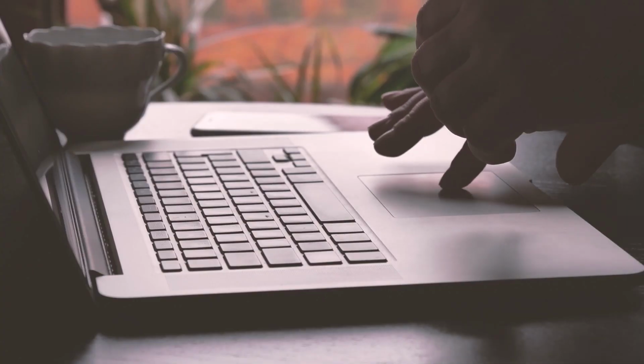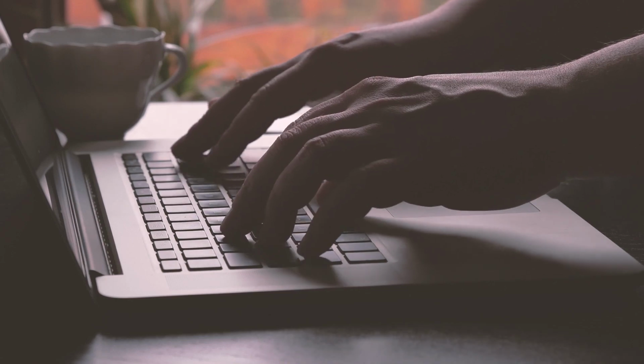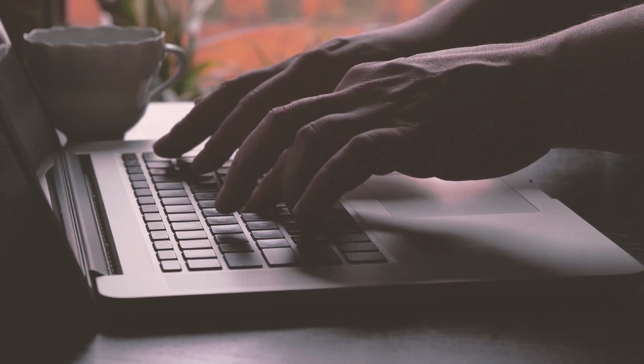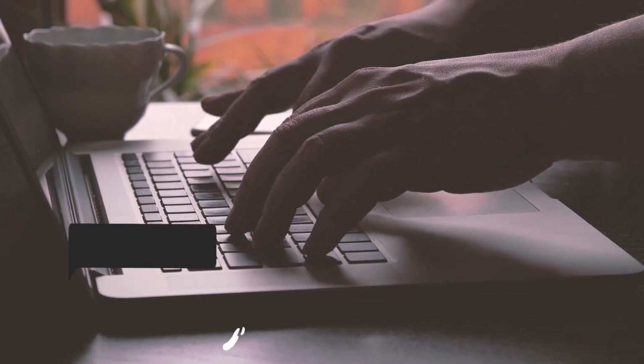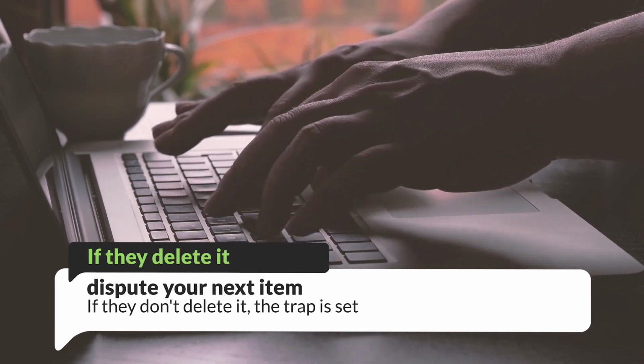They will send you a reply which will be one of two things. Either it will be deleted, or it will be checked to make sure it is correct, and both are good for you. If they delete it, dispute your next item. If they don't delete it, the trap is set.